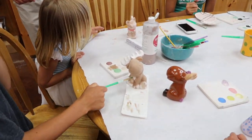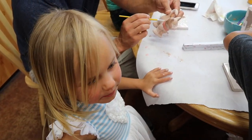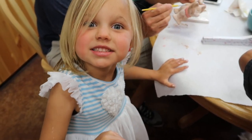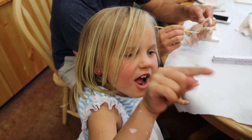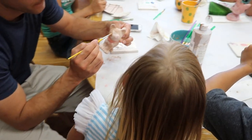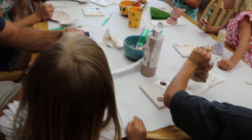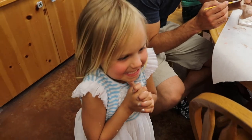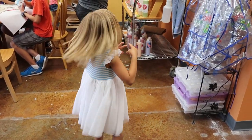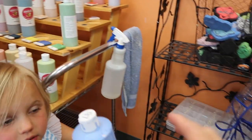It looks awesome. What color of eyes are you gonna give the kitty? Black eyes? You're better at drawing. You wanna give him blue eyes or green eyes? But look, look at Larissa's fox. It has blue eyes. Do you want to do blue eyes or do you want to do green eyes? Blue. Do you want me to help you pick a blue? You want that blue?